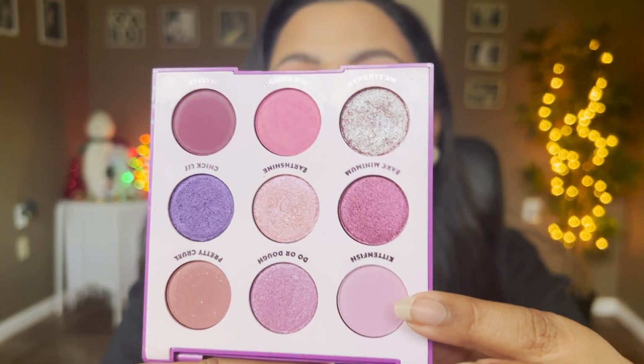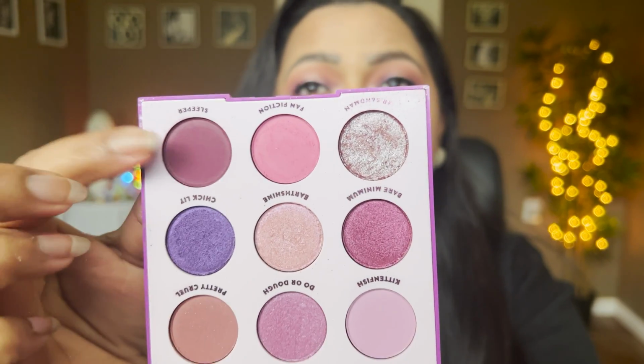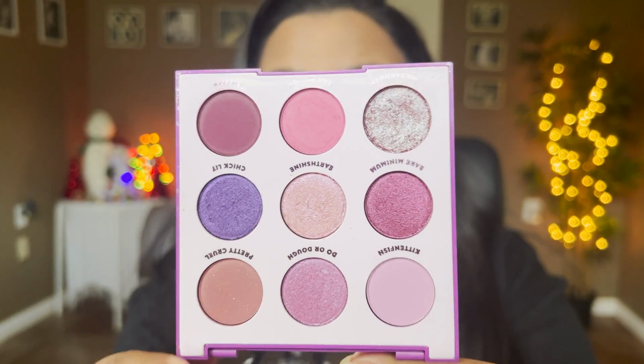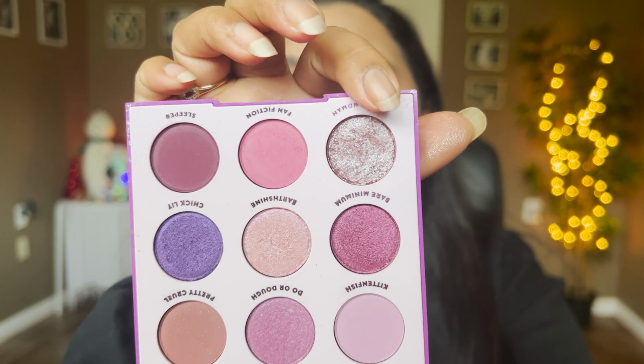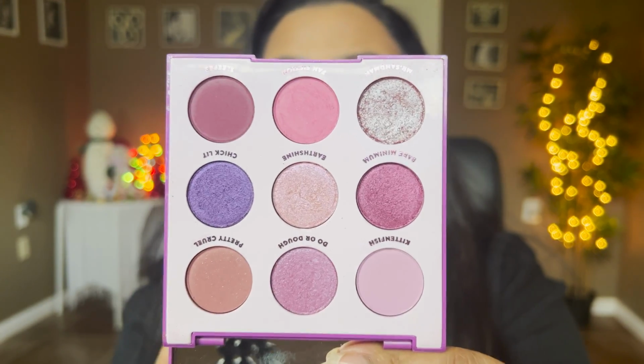really is beautiful. They have very light tones to extremely deep tones. I love this shade Sleeper. I love the duochromes too. I love this shade. I love this middle shade. I really love this palette, and I have done a dedicated video using this palette too.